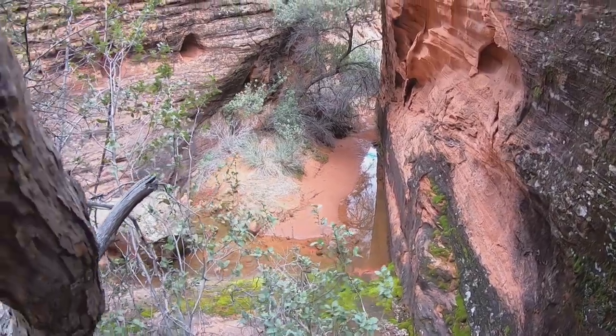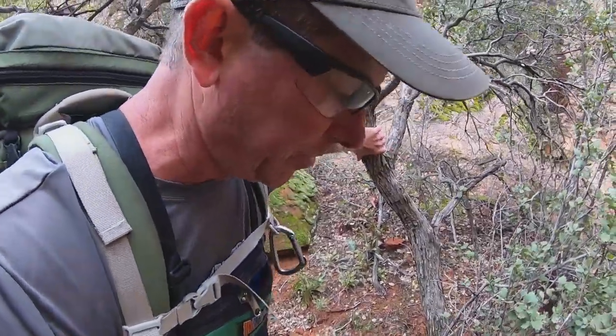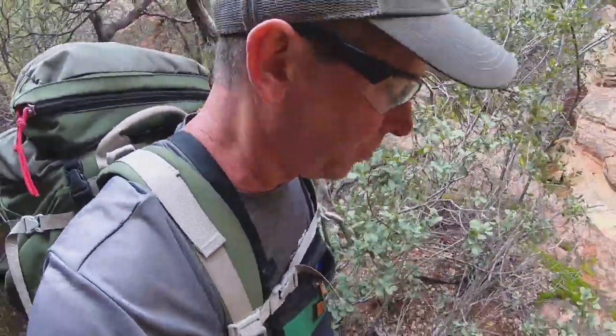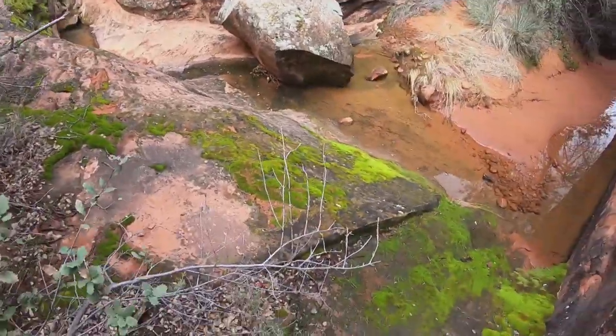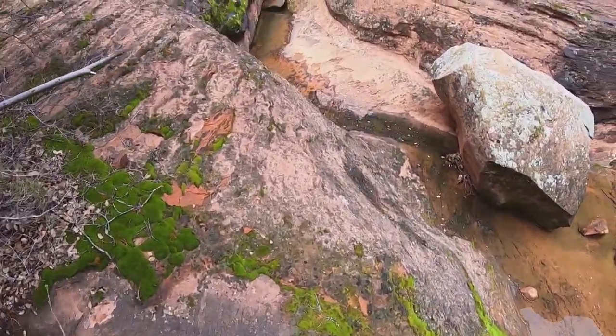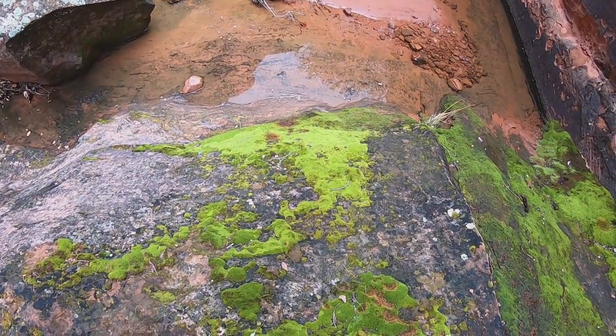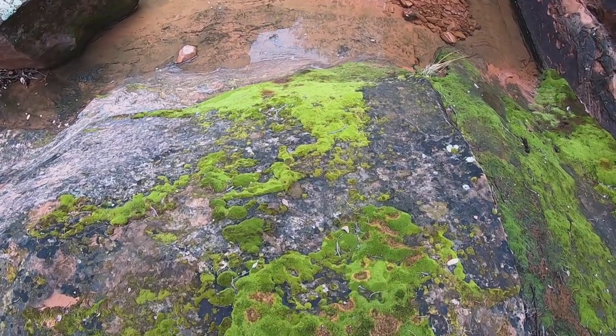We got agua, Jen. Yeah. Huh? I don't want to get my feet wet. No, I'm going to try and avoid that today. And it is slippery, let me tell you. God, look how vibrant that green is. It's like practically glowing. Wow.